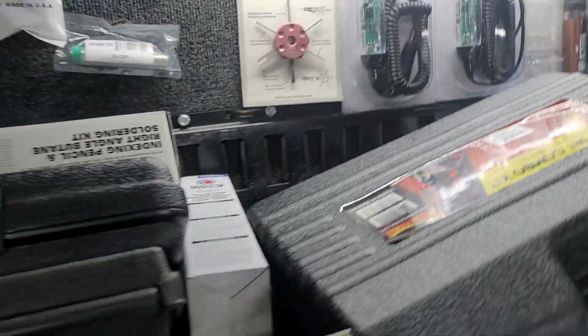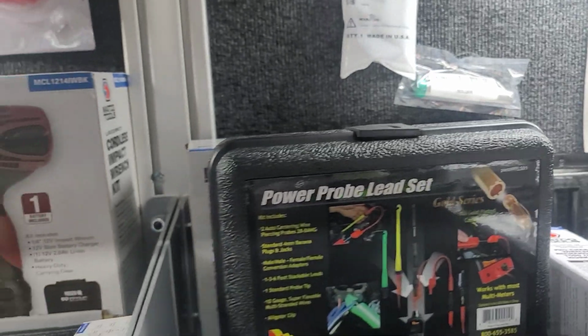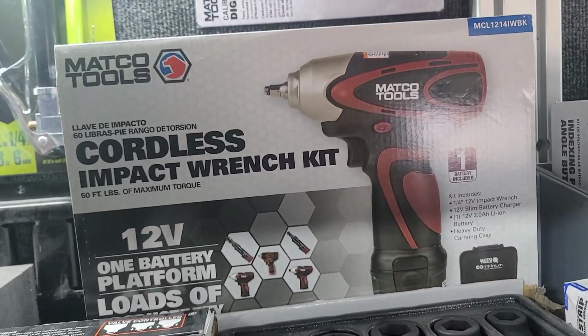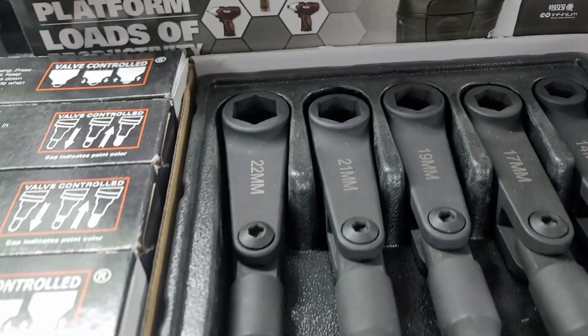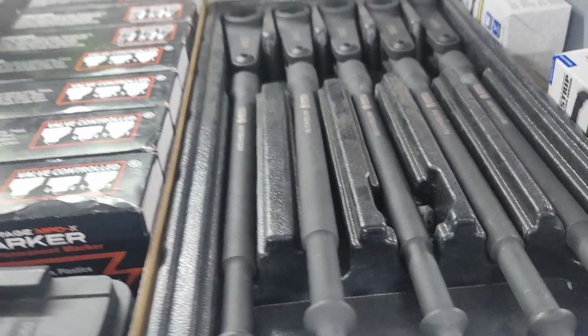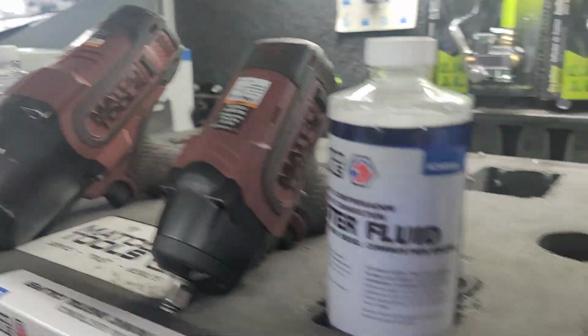Power probes, air chucks, the power probe lead set, cordless impact wrench kit, the Matco one. I think I said the Infinium series, I'm not sure. These are badass. I want to get this set right here. These are freaking cool. Got some more Matco cordless tools.